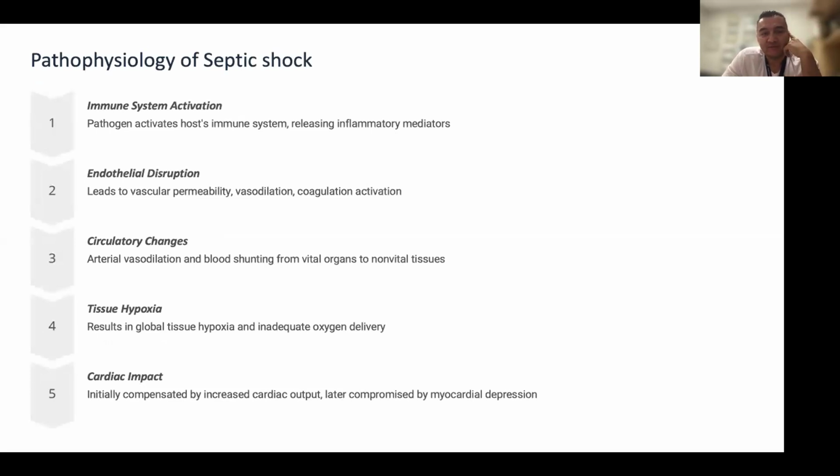I'm not going to dwell too much on this because I'm sure you've heard this a million times, but when it comes to septic shock, there is this cascade of events from the immune system activation, cytokine release, inflammatory mediators flooding, and then leading to endothelial disruption, increased permeability, swelling, edema, the shifts of ions, and so on, eventually leading to circulatory changes, hypoxia at the tissue and mitochondrial level, and then eventually leading to myocardial function suppression.